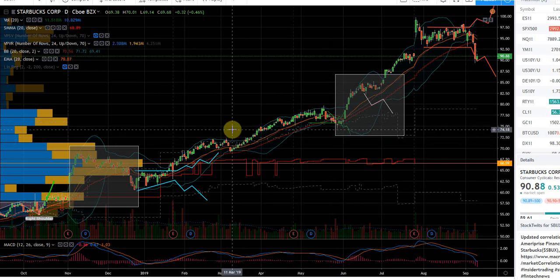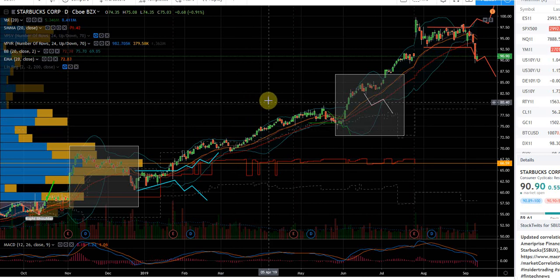Hey traders, Nick Shane here looking at SBUX, specifically the stock itself, but also the decision-making process when we're dealing with a momentum stock.